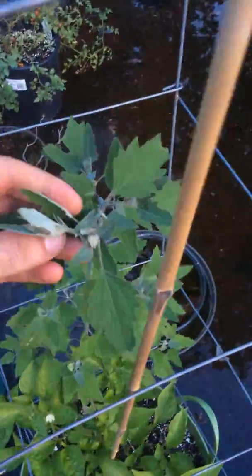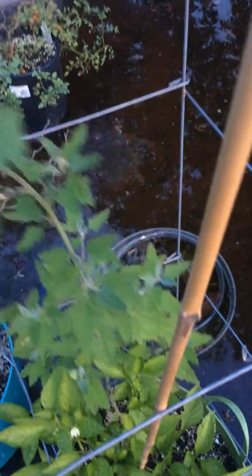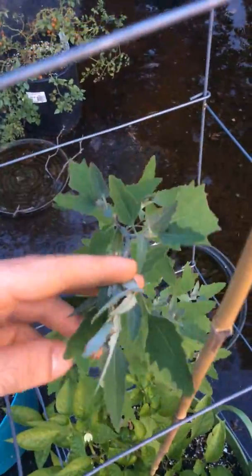I'm letting this lamb's quarters grow up because it tastes really good. It's a wild edible herb. It's just a good green because it's not strong flavored. It's easy to eat.